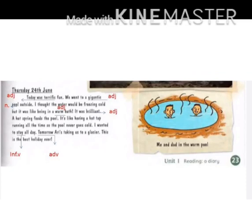And now let's go to paragraph number 3. Terrific, it is adjective. Gigantic, ضخم أو كبير جدا, عظيم, it is adjective. Pool, noun, بركة. Warm بمعنى دافئ, adjective. Brilliant, adjective. Stay, verb, وهنا جاءت infinitive verb فعل مجرد بسبب وجود to قبلها. Tomorrow, it is an adverb.